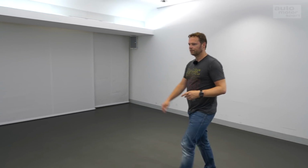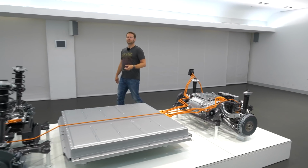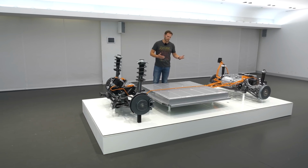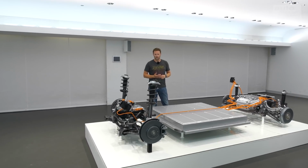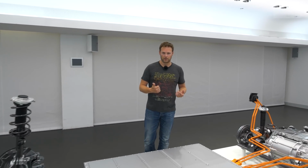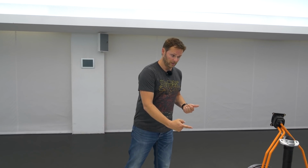Okay, let's talk about the heart of the electric car, the battery. And the battery is not just, like with a combustion engine, some kind of container for storing energy that decides how far you can go with the car. The battery in an electric car is crucial for many, many factors. It decides the performance. How much electricity can I get out of the battery? The more electricity you can get out of the battery, the more power the electric motor has. But also, how much electricity can I put into the battery? That is to say, how fast can I recharge it?